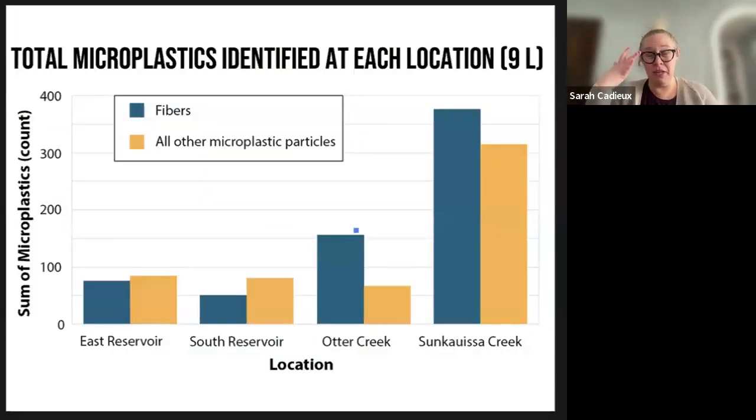Okay, so moving on to some of these results, keep in mind again, contamination everywhere. So I can't say too much beyond just that every sample we looked at had plastic present. So all samples contained microplastics. This is the total microplastics identified at each location. A total of 9 liters of water was taken from each location.